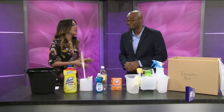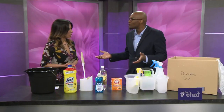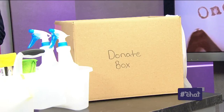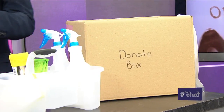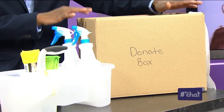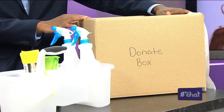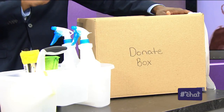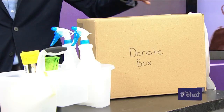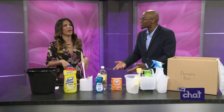Well, let's talk about the donate box. Now, when you think of spring cleaning, what do you think of? Getting rid of clothes, getting rid of old, unused items, especially if you have family. My suggestion, create a donate box and put it somewhere visible in your home. That way it's visible for your entire family to see. It'll also build up that momentum to actually get rid of things.